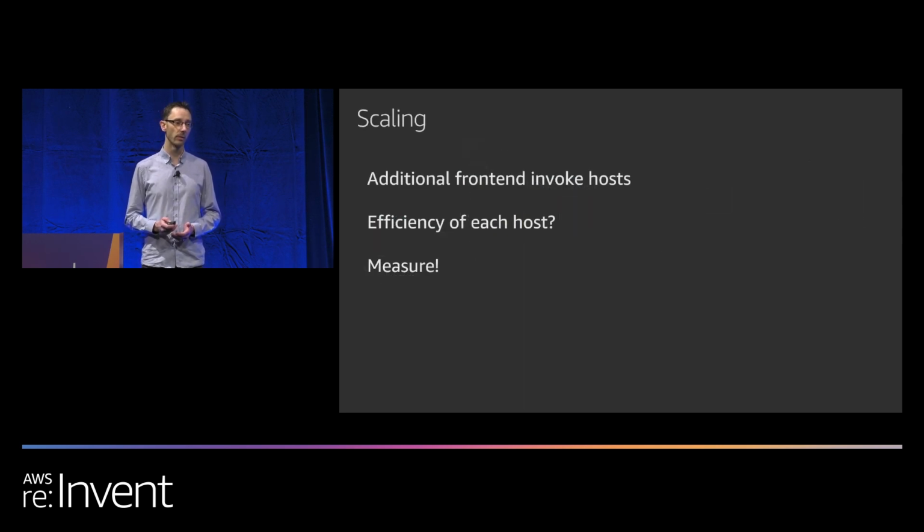So another aspect that we think a lot about in Lambda is how we scale and how we manage the growth that Lambda is constantly going through. We always have the option that we can increase our fleet size, add more front-end hosts, but another option we have is to look at how we can improve the efficiency of each host. And we really love to improve our efficiency because it gives us cost savings that we can then pass on to our customers. But not only that, it actually improves performance for our customers as well.